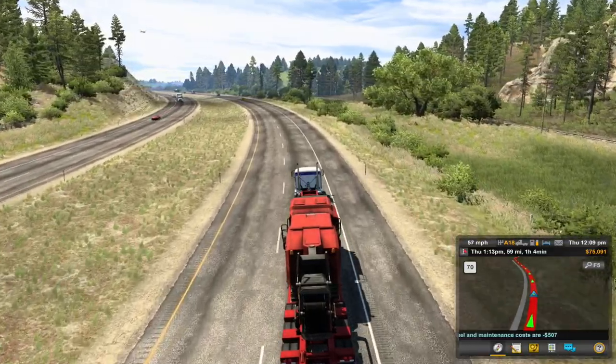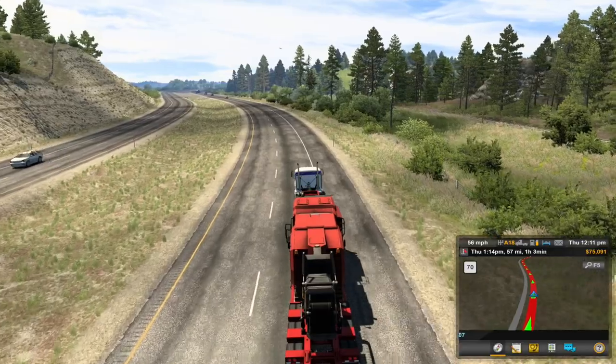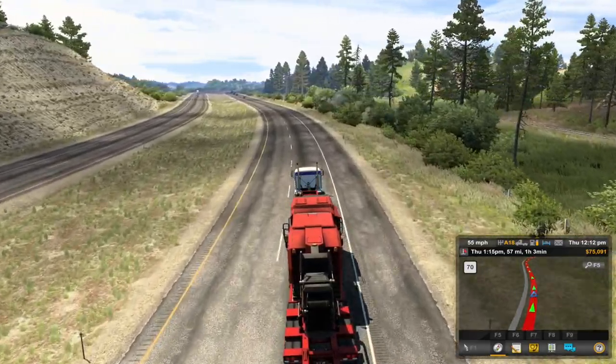Right, what are we doing now? Maintenance costs. 500 quid. Wow. Right, let's go a bit quicker. Come on. Got an hour left.